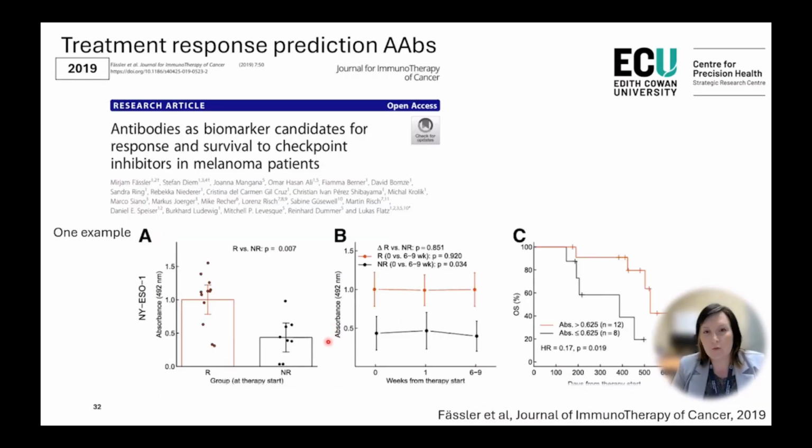Here's one study by Fessler et al. from 2019. In the study, 2 independent patient cohorts with a total of 41 patients undergoing ICI treatment were investigated. Now, the patients were classified as either responder or non-responder as per RECIST guidelines. Analyses were used to measure specific IgG antibodies against 5 different melanocyte differentiation antigens, of which I'm showing one here as an example. They found that higher baseline antibody levels were significantly associated with better clinical response to checkpoint inhibitor therapy. These antibodies also correlated with a longer overall survival and progression-free survival in both cohorts.